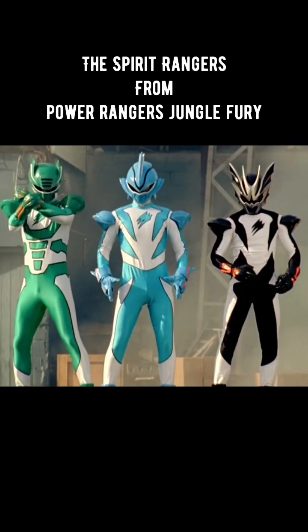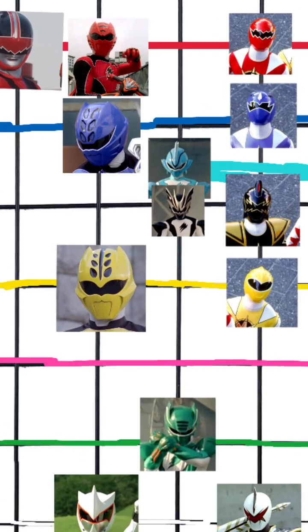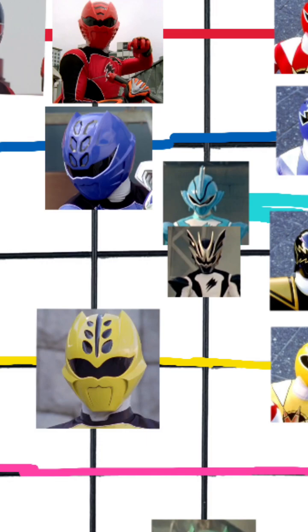Unlike the main Jungle Fury Rangers, the Spirit Rangers don't have morphers, which I would think would put them on a slightly adjacent grid line, much like the proxy power coins to the main Mighty Morphin line. Even if they were tapping into the same line through different sources, I do not think Theo and Master Finn would overlap because there has to be a light blue power.